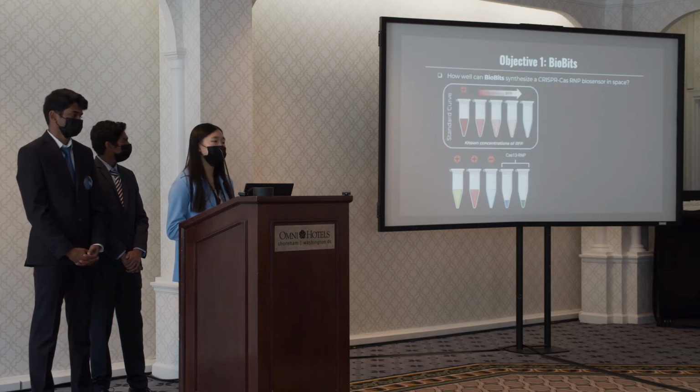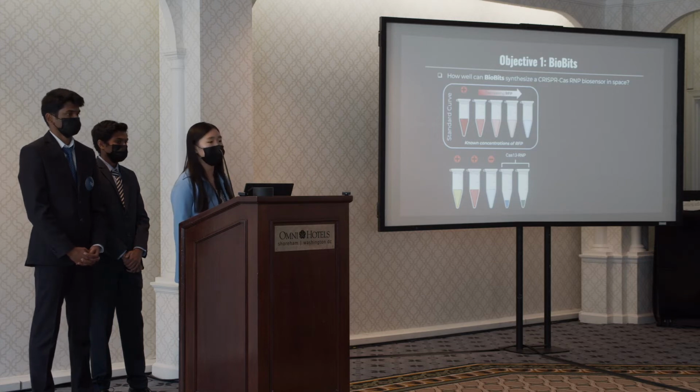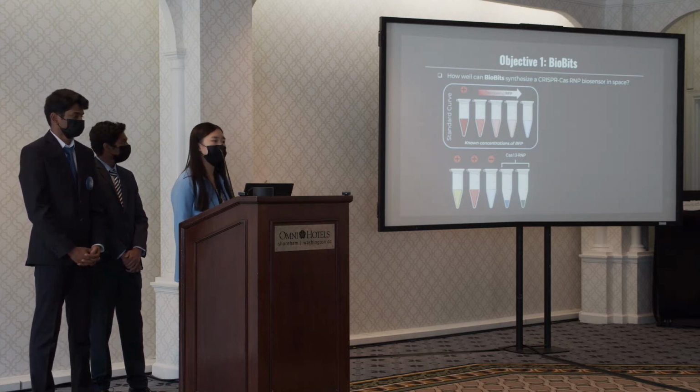Afterwards, we will set up a standard curve of known RFP concentrations, and so for the first tube, we can quantify our Cas13 RNP yield by comparing it to our RFP standard curve. And for our second tube, we will actually assess the functionality of our BioBit synthesized Cas13 RNP.